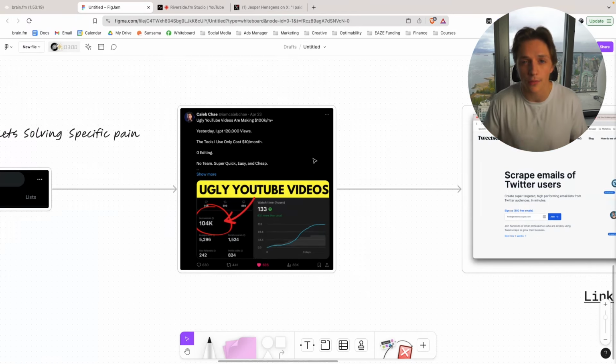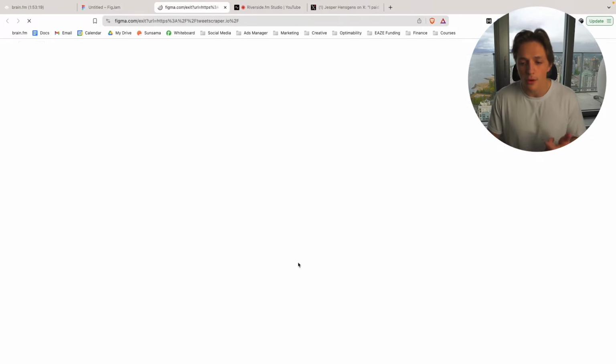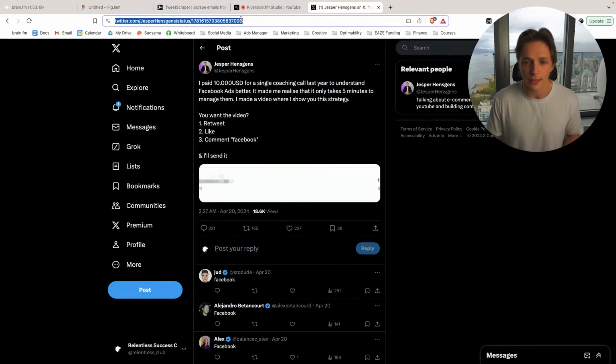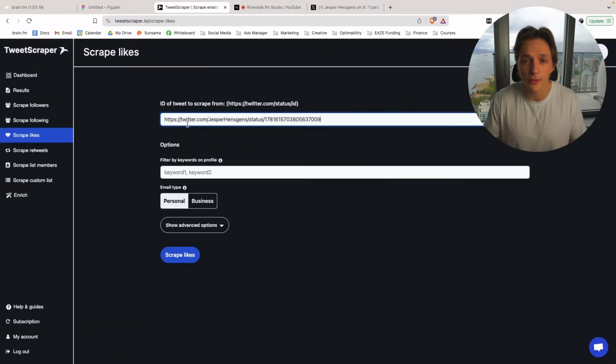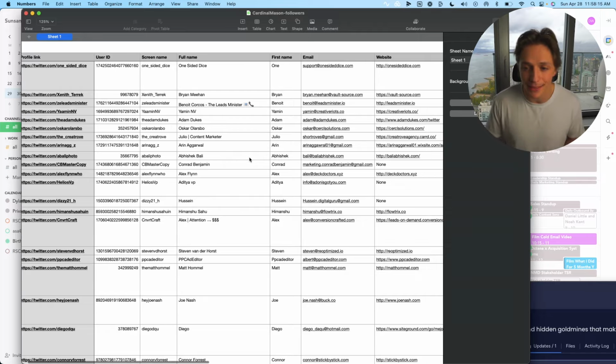Okay, so once you've found lead magnets that are helping people solve the same types of problems that your service or offer solves, we want to use software such as TweetScraper, or tweetscraper.io. And what you do is you take that link. So let's say it's this link, for example. You bring it into TweetScraper, and what you can do is you can scrape all the likes, scrape all the data, scrape all the email addresses from the people that have opted in to get help with solving that specific problem that they have. All right, so here's an example of one of the lists that we are able to scrape, which is helping people solve a specific problem that our agency is able to solve for people.